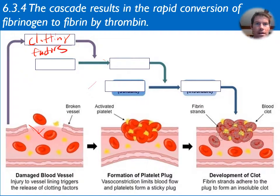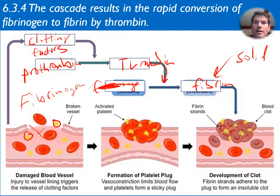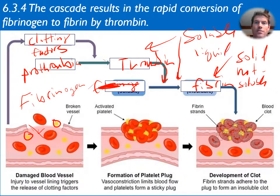Clotting factors, okay, and that's helped out in conjunction with platelets, and that takes prothrombin, turns into thrombin, and thrombin in turn takes fibrinogen. Let me rewrite that big so you can see it. Fibrinogen, and turns it into fibrin. And this is a solid. It's not soluble. And all these other things, your thrombin, fibrinogen, prothrombin, those are soluble. Those are liquid. So they're not going to cause a clot.